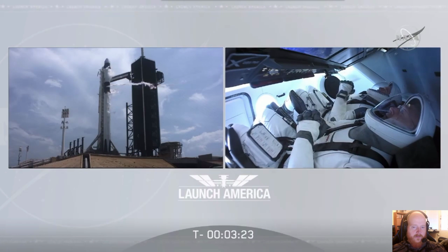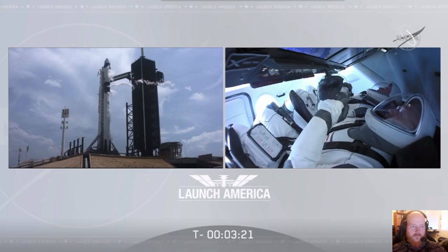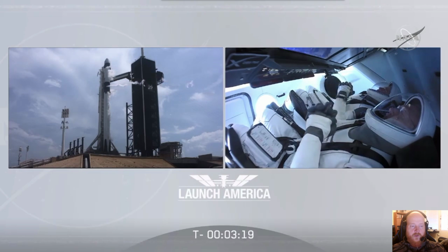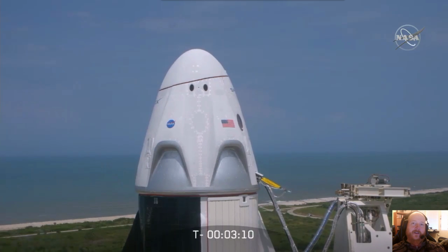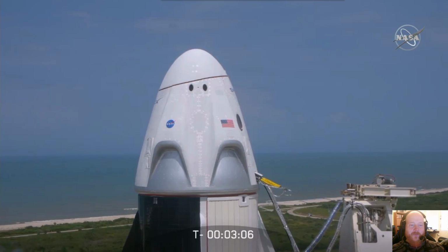Climbing away from the Falcon 9. Go NASA. Go SpaceX. I love how science fiction-y their spacesuits look. They're not the typical EVA suits. They're actually more like what we see in movies these days.